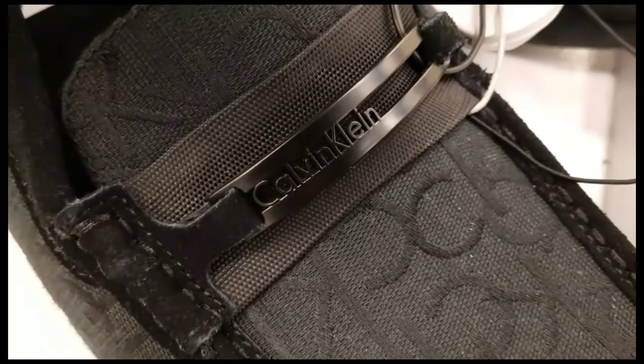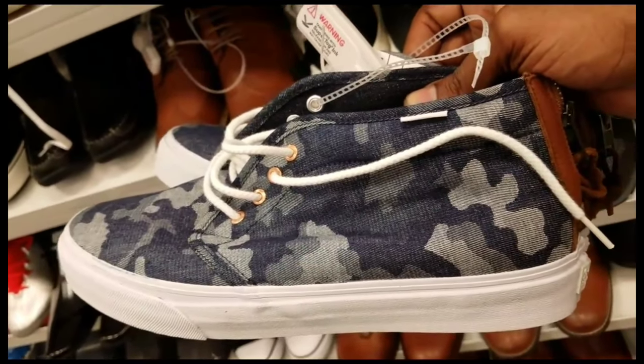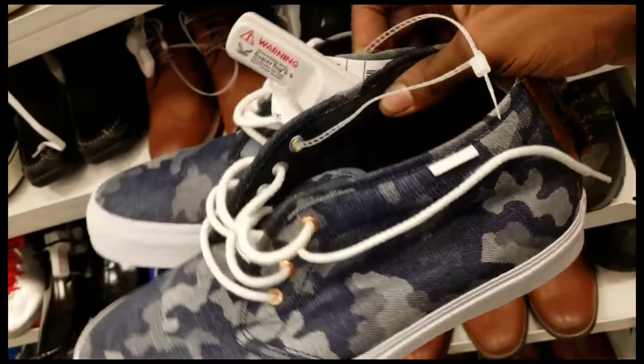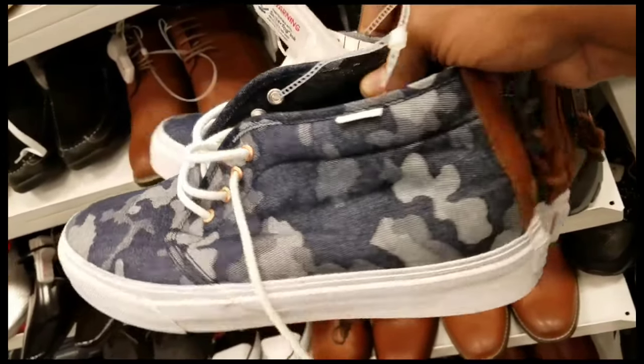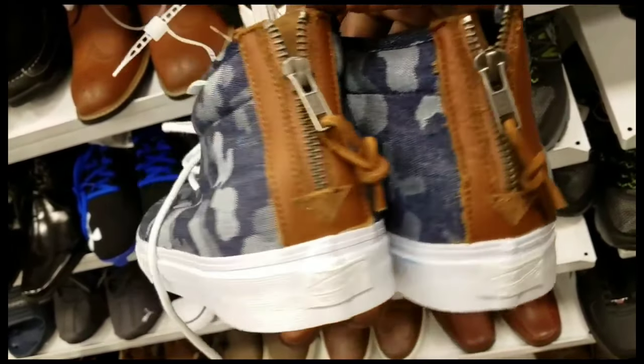Get you some Calvin Klein at Ross. Little Calvin Klein loafers. I'm telling you, if you wear size 10, 10 and a half, 11, they really got some nice different shoes for y'all, man. You gotta check out the Ross. These are some pretty sick Vans. I haven't seen these either. Yes, I think we came and saw most of the stuff that we wanted to see.